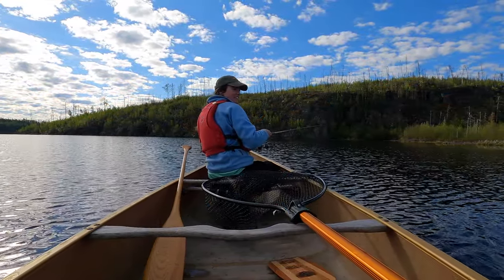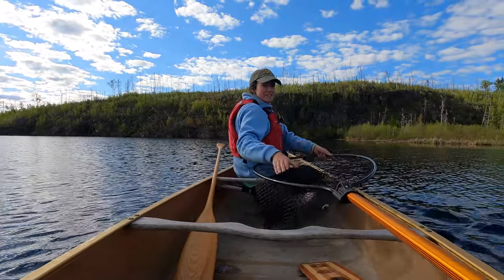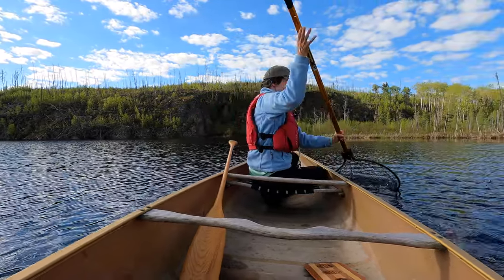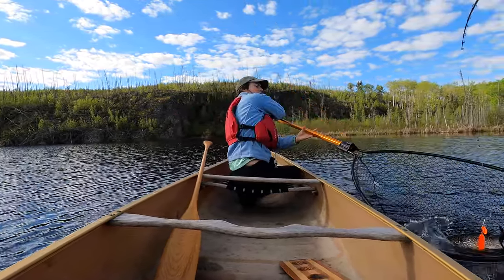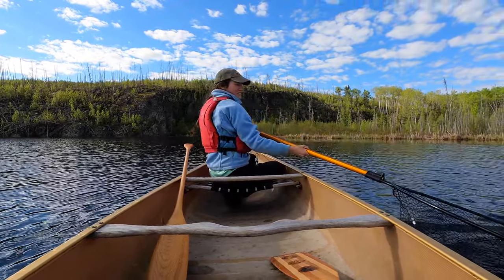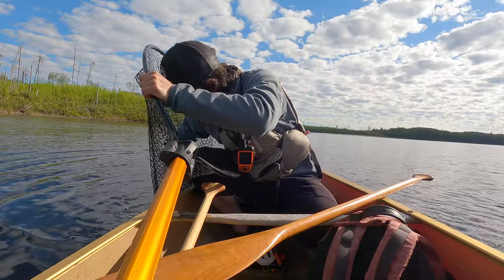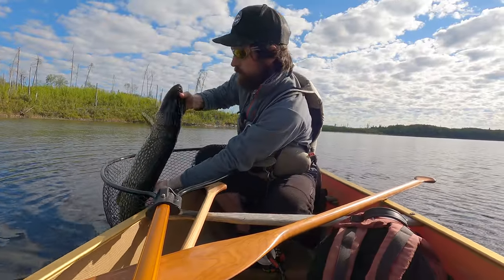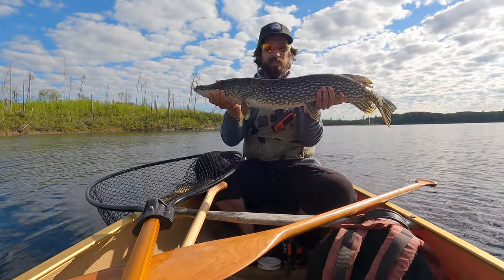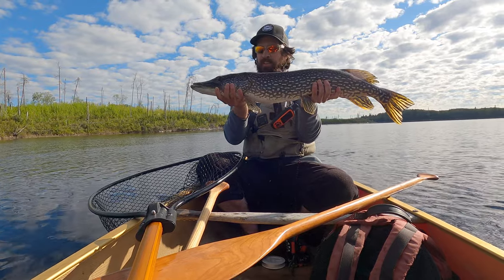Got him. That's a good one. Net, please. Get him. Good job on the net there. All right. Not a giant, but that's a decent fish. That's a good start to the day.